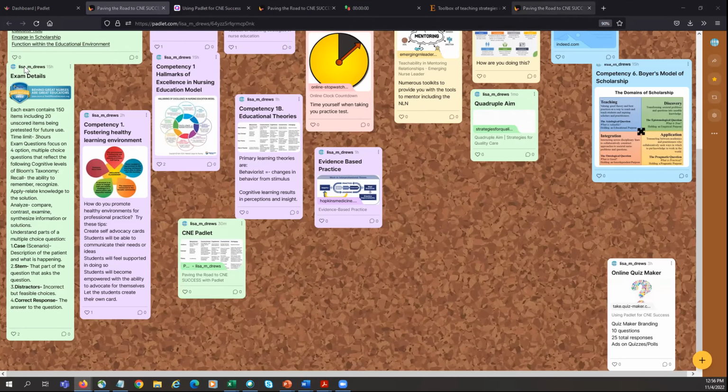And let me just click the share again, just to make sure everybody's able to see that. Let's try that one more time. Okay. Yep. So actually, can I do the QR code?